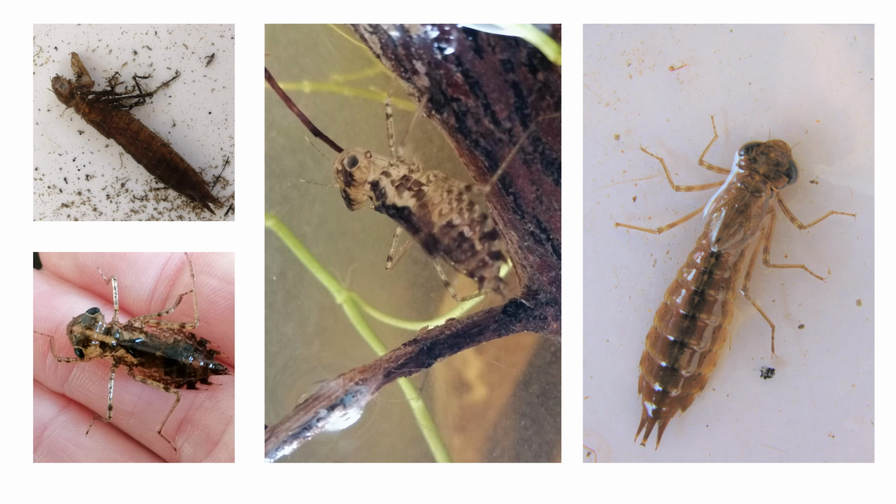They breathe underwater by drawing water into their anal appendages, where it passes over internal gills to extract oxygen. As top predators in the aquatic habitats, dragonfly nymphs play a crucial role in maintaining the balance of the ecosystem by controlling populations of other insects and serving as prey for larger animals.